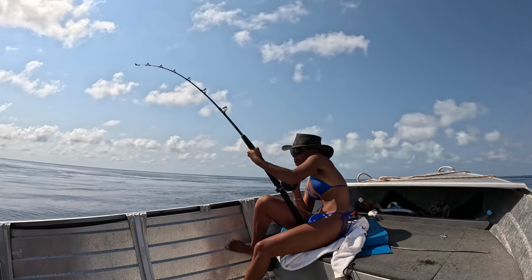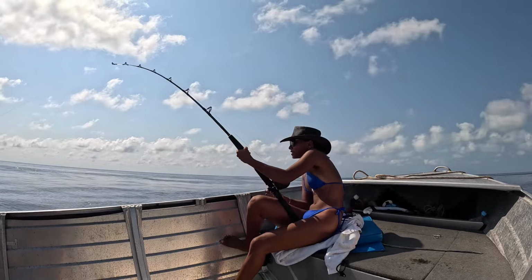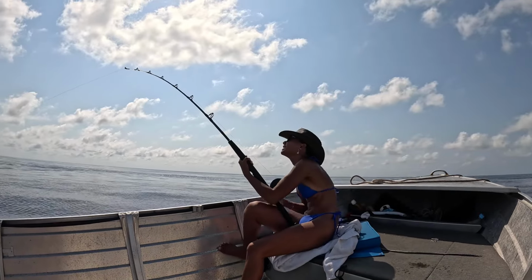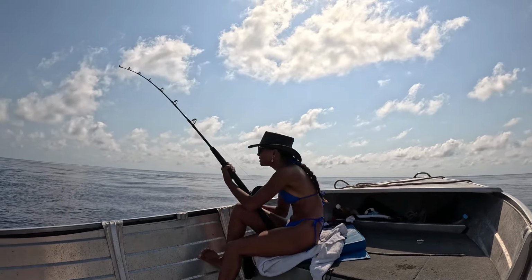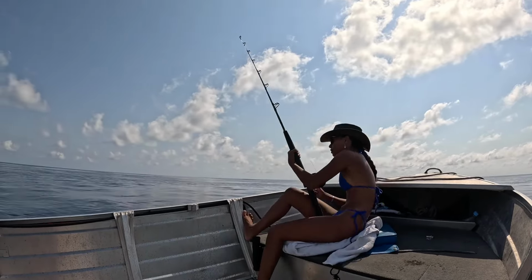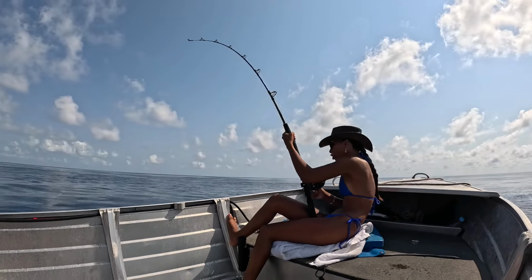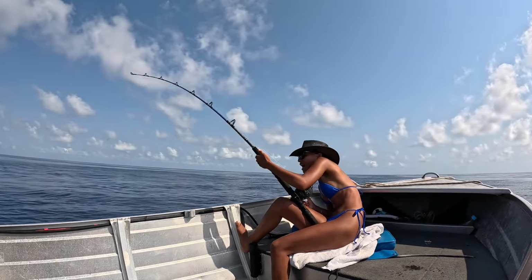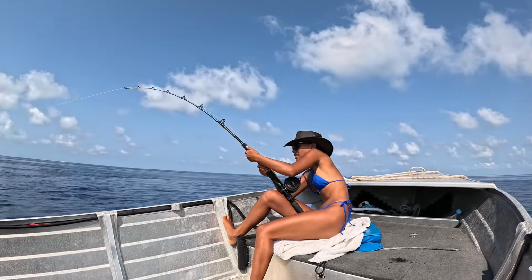What is this? I'd say by the looks of it, the way it's gone down deep and with a bit of weight like that, I'd say tuna. It's here. You want to put the clip on the wood? What is that? Hang on. Oh, it's a wahoo. It's a wahoo.